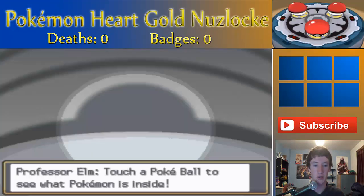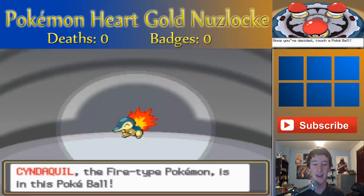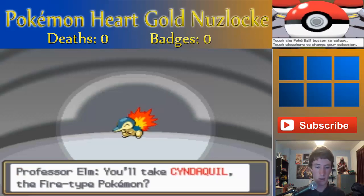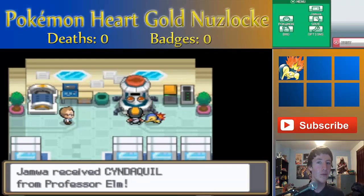So we're going to touch a Pokeball to see what Pokemon is inside, even though we don't actually need to make physical contact with the Pokeball because we can already see what Pokemon is inside them. So we're going to go on the Cyndaquil here, and we're going to touch the Pokeball to select and touch elsewhere to change our selection. We are going to just touch the Pokeball here, and the Pokeball opens, and it's Cyndaquil! So Jamwa received Cyndaquil from Professor Elm.